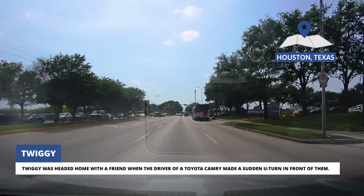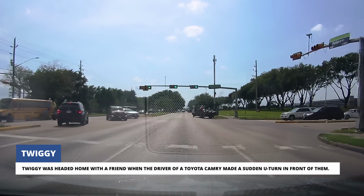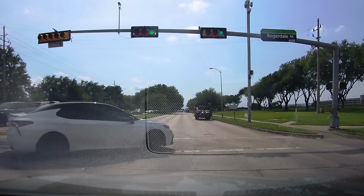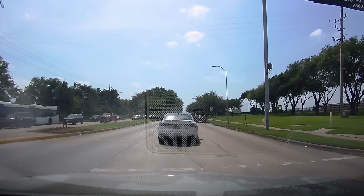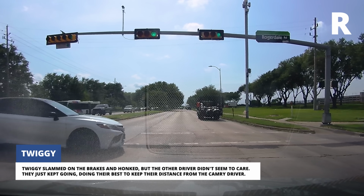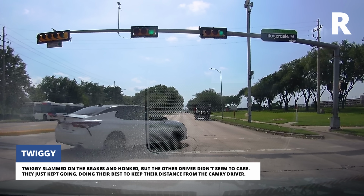Twiggy was headed home with a friend when the driver of a Toyota Camry made a sudden U-turn in front of them. Twiggy slammed on the brakes and honked, but the other driver didn't seem to care. They just kept going, doing their best to keep their distance from the Camry driver.